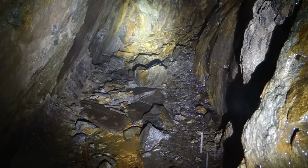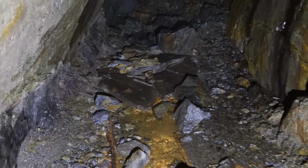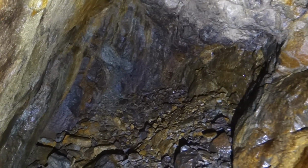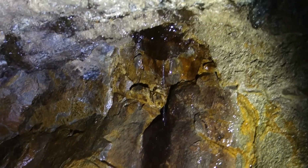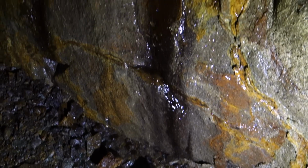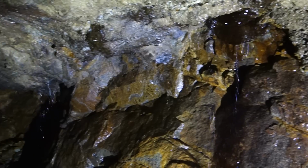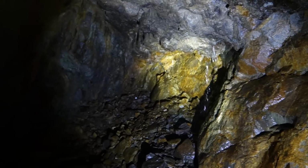Well, we phased out, I think. There's slabs on the ground right there. Yeah, we have definitely phased out. There's some drippiness coming down here. I would say this was not a successful mine. It seems like they're running it back to try and intersect something and did not succeed. There was no stoping, anything. It's not like we got turned back by cave-ins.